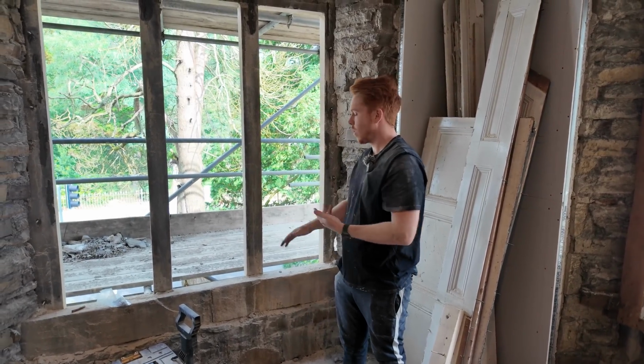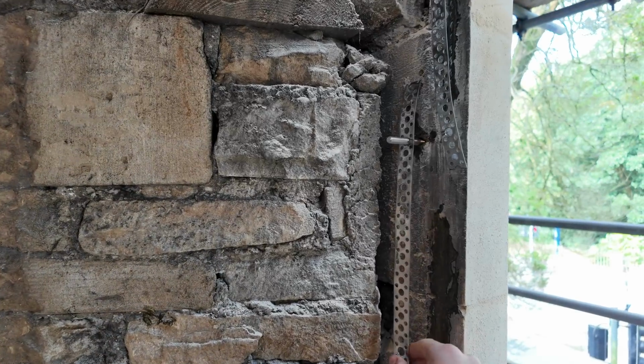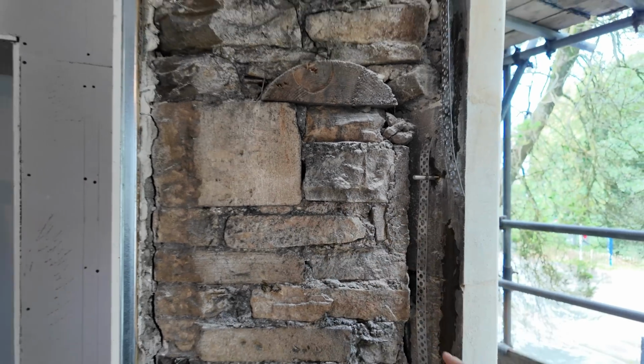Can only mean one thing. Bracket time. Yeah. So this is stage 2, adding these metal things which are going to be anchored onto this stone as well to keep this attached to the main part of the wall.